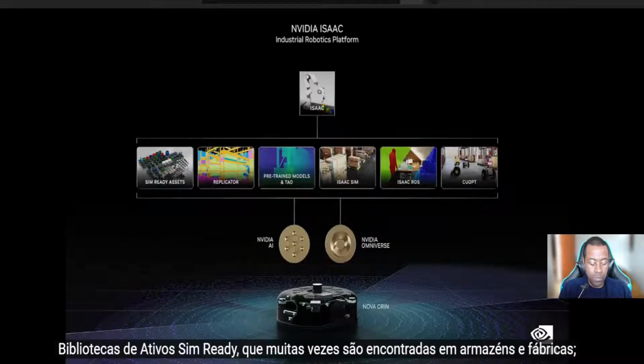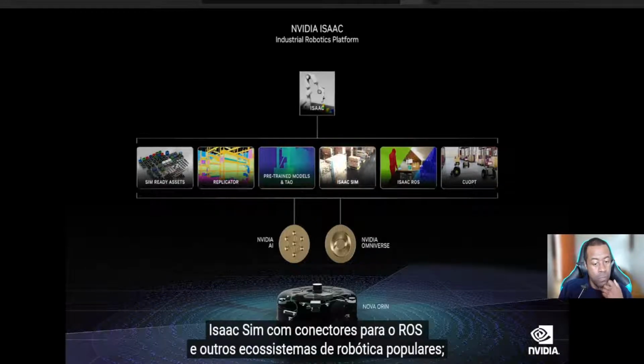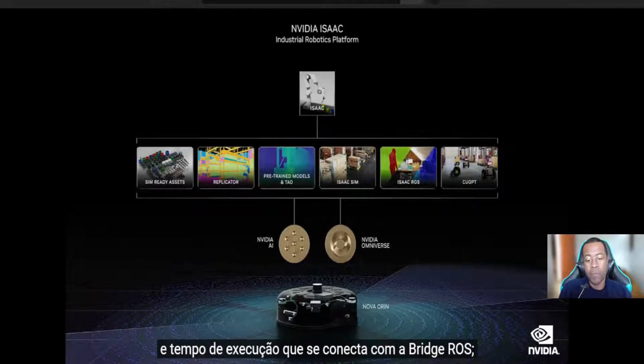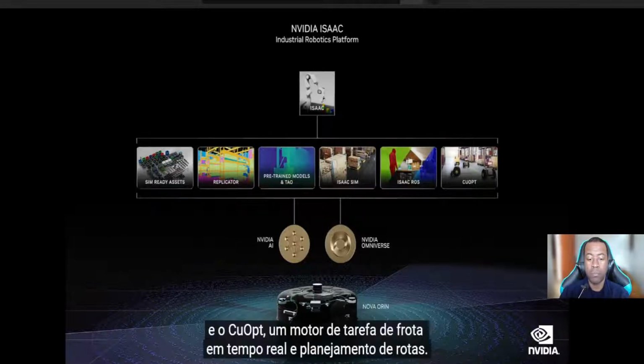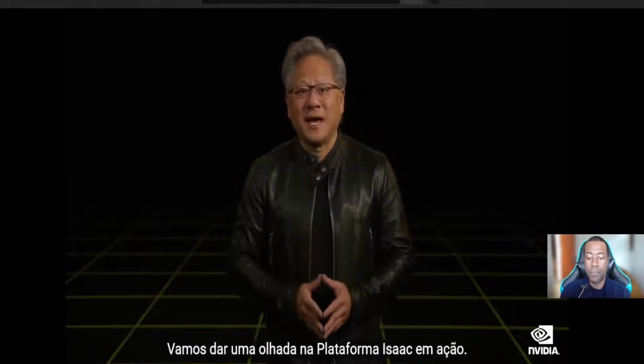SIM-ready asset libraries of things that are often found in warehouses and factories. Replicator for synthetic data generation. Isaac Sim with connectors to the ROS and other popular robotics ecosystems. Isaac ROS engine with AI and computer vision algorithms and runtime that connects with the ROS bridge. And cuOpt, a real-time fleet task assignment and route planning engine. cuOpt is an amazing GPU-accelerated optimization engine. It's like having a pre-quantum computer. Let's take a look at the Isaac platform in action.